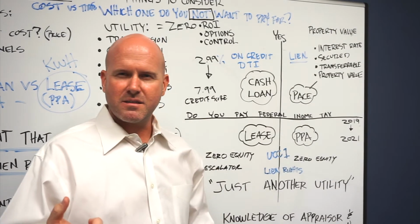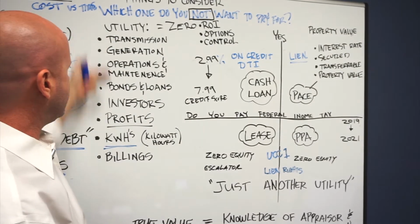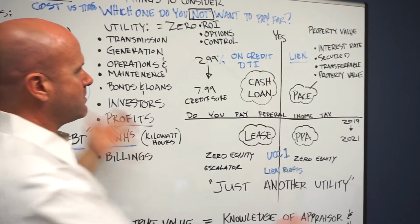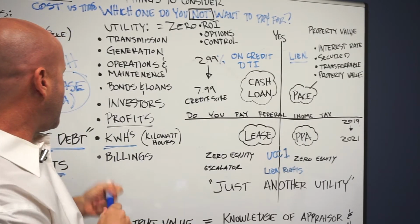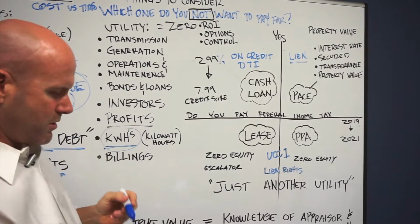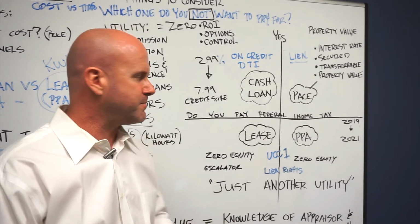Does that make sense? You're afraid to pay an interest rate, but you're paying all these things that you don't want to pay for. So what I'm trying to do is marry the concept together and help you realize that at the end of the day, all you want are kilowatt hours. We're just trying to find the most intelligent way that fits your situation.